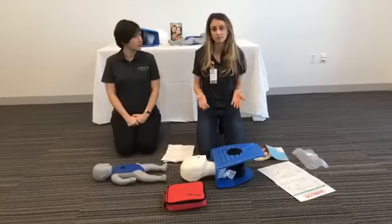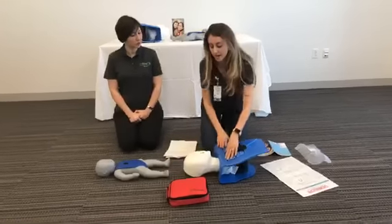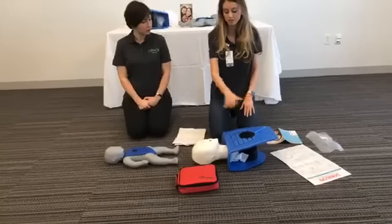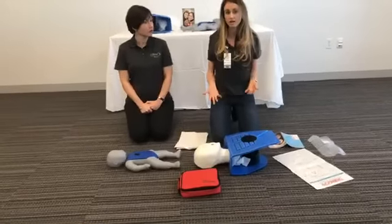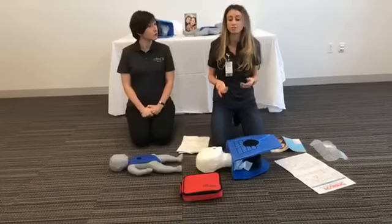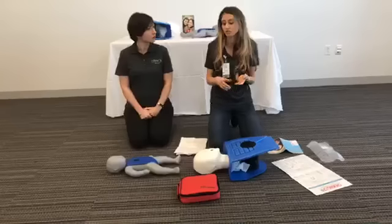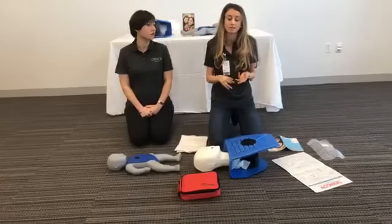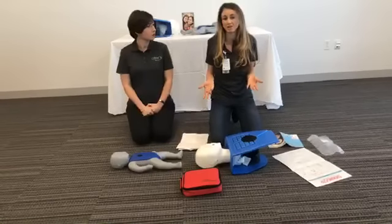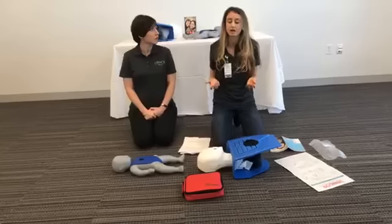is not responsive, so not breathing, the first thing you would probably want to say is, hey, are you okay? Check to make sure the scene is safe, and then just watch the child's chest to make sure that there is no breathing. Some things that can cause a child to not breathe could be choking on something. Maybe they got into a house cleaner. It could be poisoning. It could be drowning. So those kind of things. It could even be an illness. So those are some things that you might want to consider.